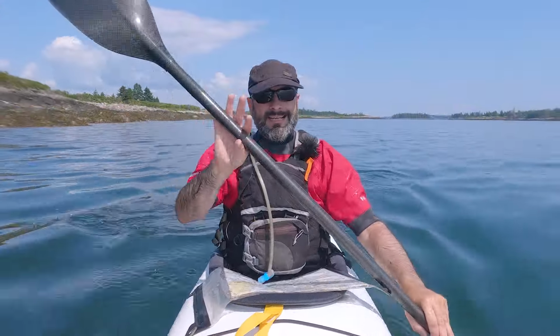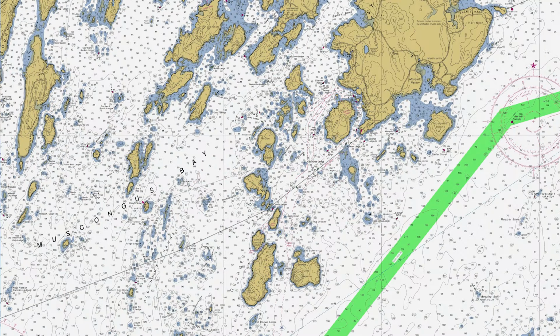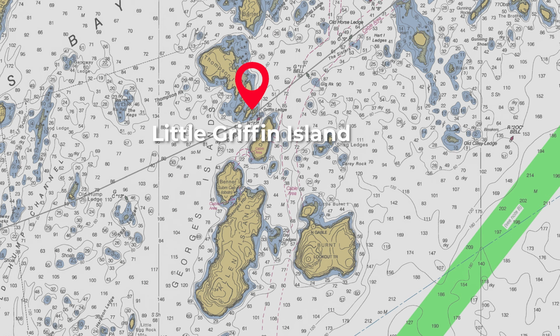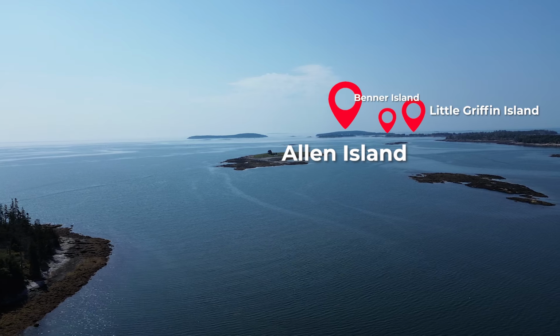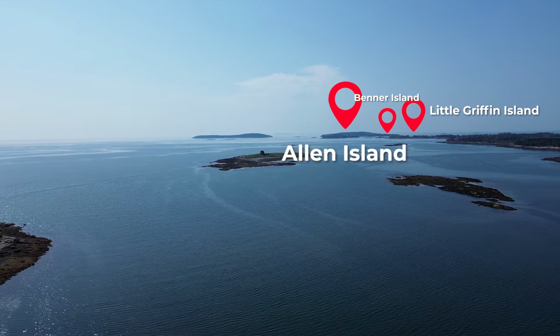We are on the east side of Muscongus Bay today. I'm here exploring a chain of islands, George's Islands, with two goals in mind. One is I want to check out Little Griffin, which is a campsite on an island a little further at the end of the chain. And then the last two islands at the end of the chain were owned by famous American painter Andrew Wyeth. He spent his summers there, he painted from there. So I'm out here today to explore what might have inspired him in this area.